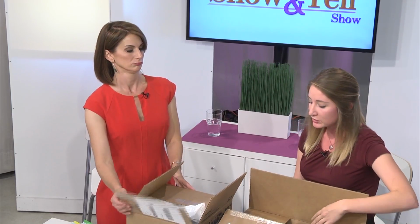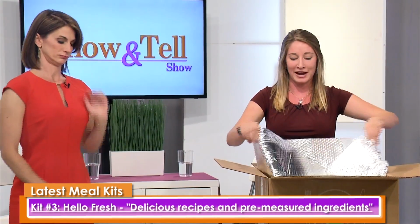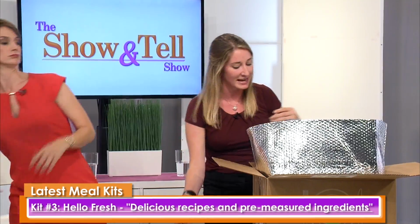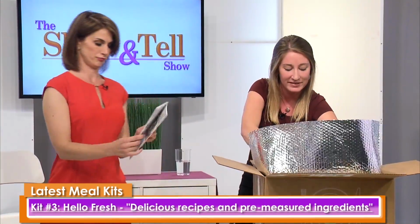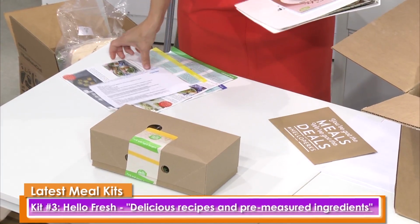What about HelloFresh? So this is HelloFresh, and we tried 3 meals from HelloFresh. And it's packaged a little differently. So there's this aluminum bubble wrap sort of thing. And then you have your recipes and some other deals they've got going on, which is nice. And then everything comes in these really convenient little boxes. So that's nice for storing in your fridge because things just stack on top of each other.